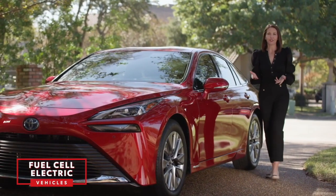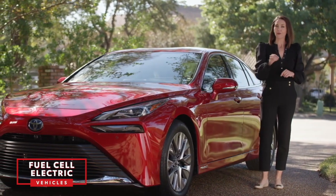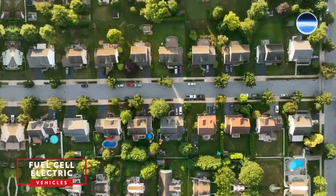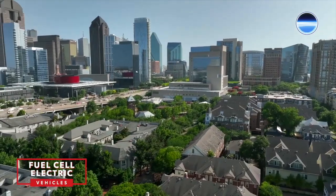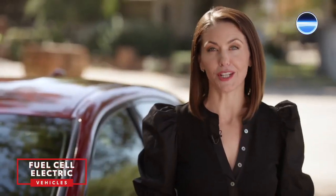So what would it take for this to go nationwide? The answer? Infrastructure. For example, right now, the majority of the hydrogen refueling stations are in California, but more are on the way. It's also a great option for those of you who may not be able to charge a battery electric vehicle at home, like if you live in an apartment, a high-rise, or a condo. Hydrogen has promising applications beyond the traditional passenger vehicle.